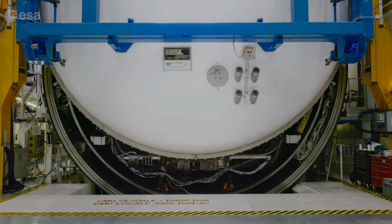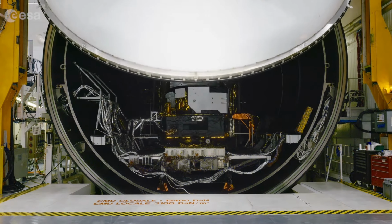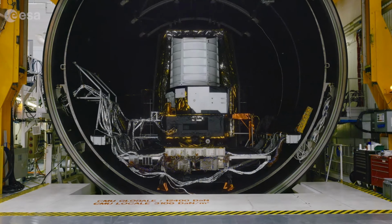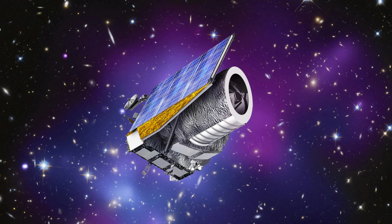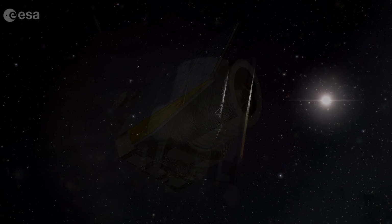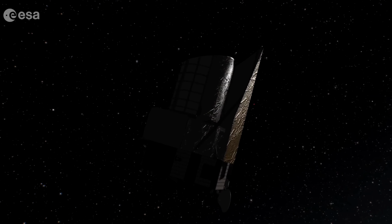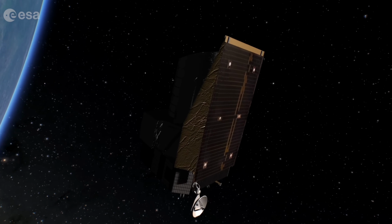In the annals of space exploration and astronomy, few missions have promised as profound an impact on our understanding of the universe as the Euclid Space Telescope. A marvel of modern science, Euclid stands at the forefront of a cosmic revolution, poised to unravel the mysteries of dark matter and dark energy that have long puzzled scientists.